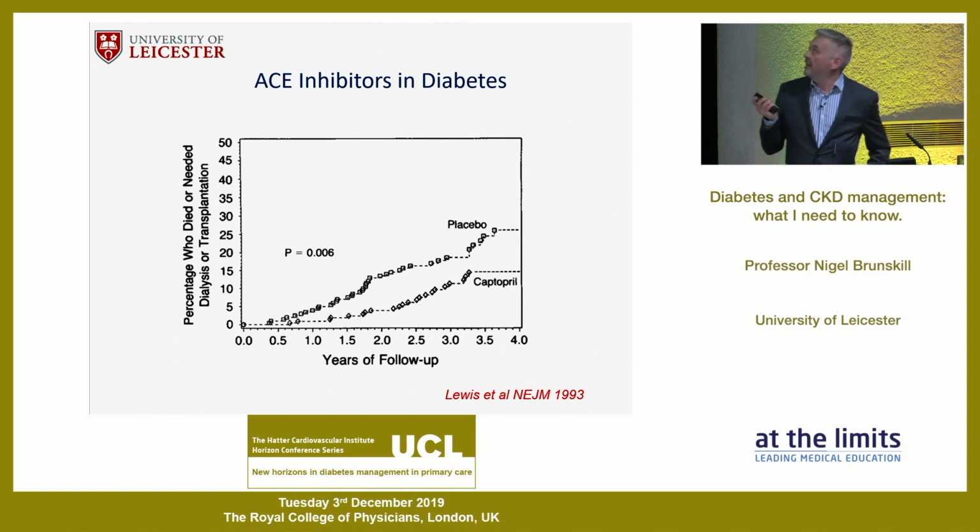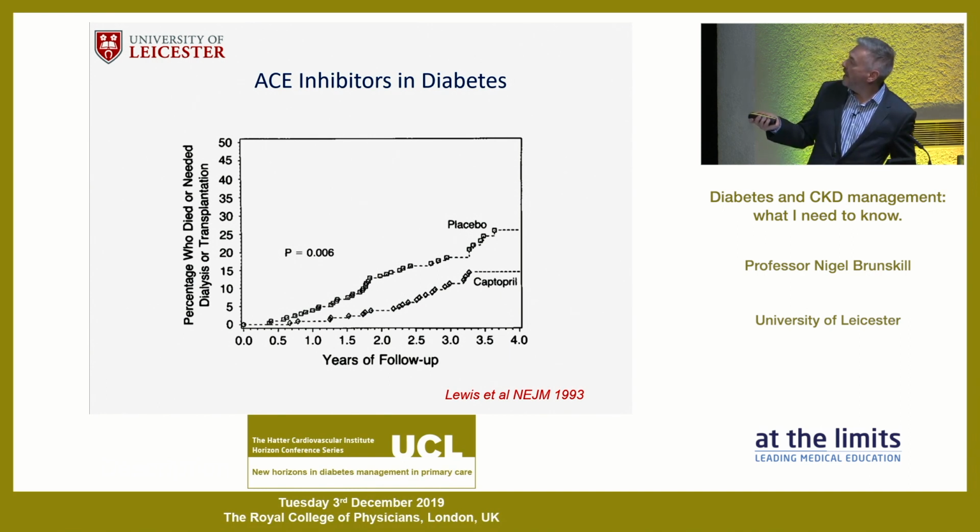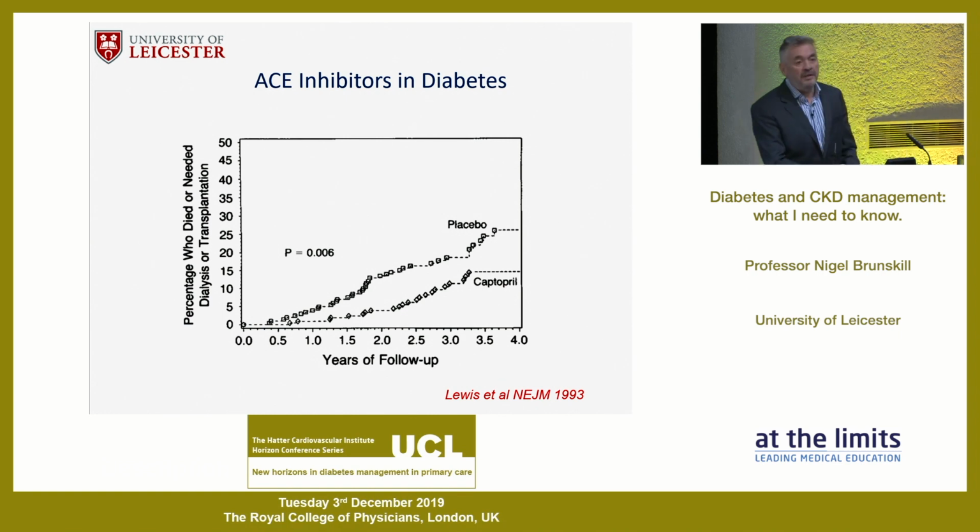So this is ACE inhibitors in diabetes. This is some data from 1993. I can't tell you how much this changed practice. This was the first real clinical evidence that using ACE inhibitors in patients with diabetes protected their kidney function. It was published in the New England Journal of Medicine, and it shows quite clearly that captopril, which was the ACE inhibitor du jour at that time, prevents patients requiring dialysis or needing a kidney transplant or dying.